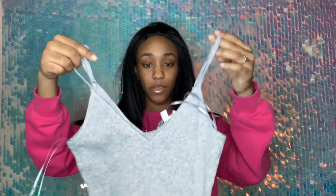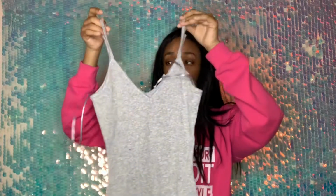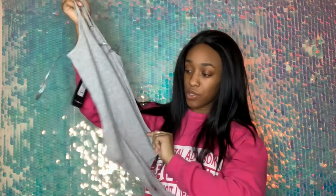The last thing I have from Fashion Nova is this bodysuit, and I definitely want to order more. It's like a v-neck ribbed type bodysuit, and it's so soft, like, oh my god. And it's V in the back too, like, come on now. Winning!